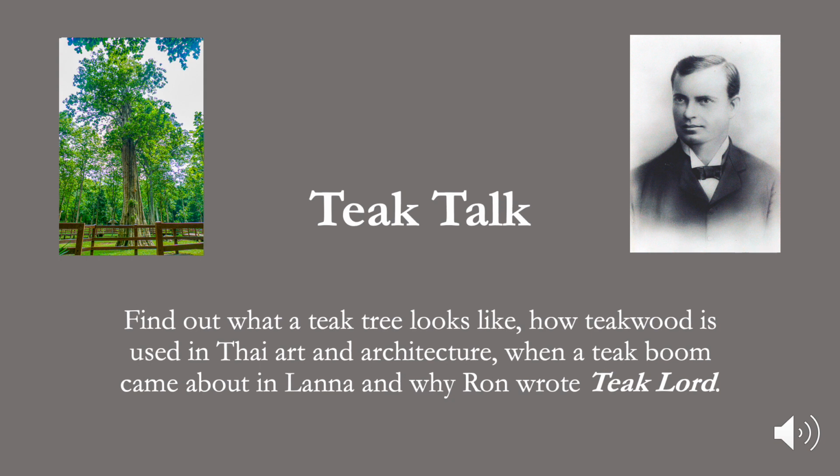Teak Lord. And here on this first slide we can see the stars of the show. On the left we're looking at the biggest and oldest teak tree in Thailand. And on the right we're looking at the biggest teak trader in Thailand in the late 19th century. His name is Marian Cheek, and I'll tell you a little more about him later.